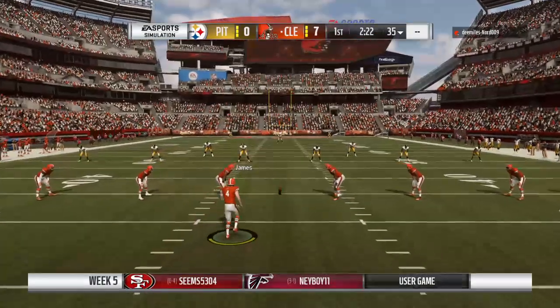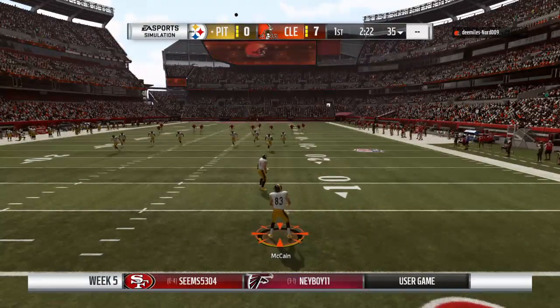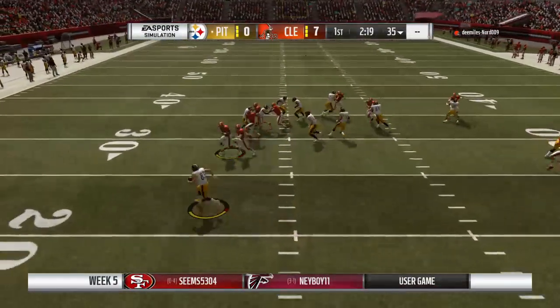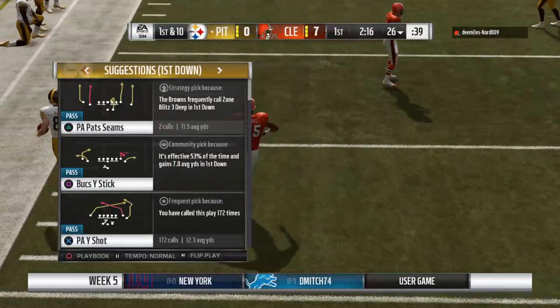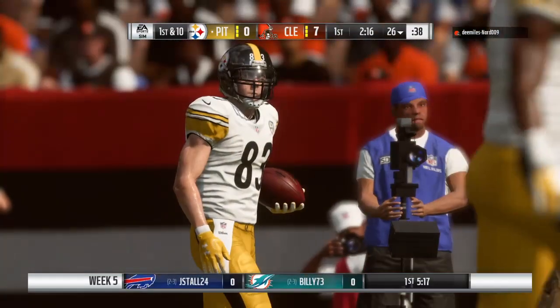Set now to kick this one away, and off it goes. This fielded at the 2. And he'll get it up to about the 26-yard line, just across the 25. Out comes the Steeler offense now, ready to see what they can do here.